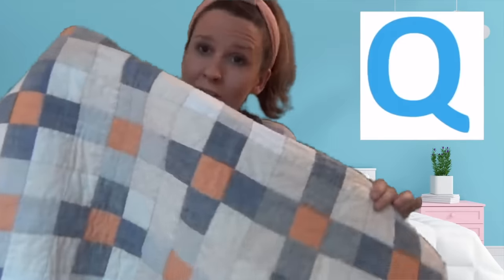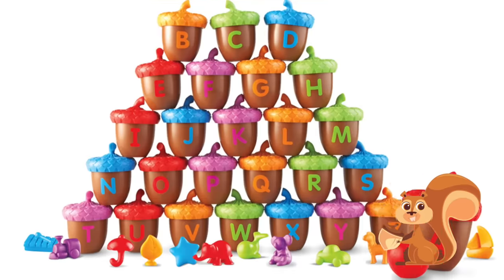Q says qu. Can you do that? Qu. Q for queen. Q. Q is a letter. Qu is the sound that it makes. Q is a letter. Qu says the Q. Wow, Q for quilt. Q says qu.